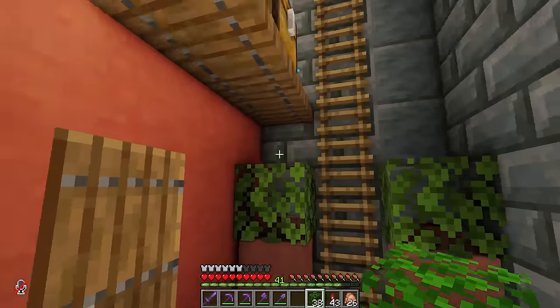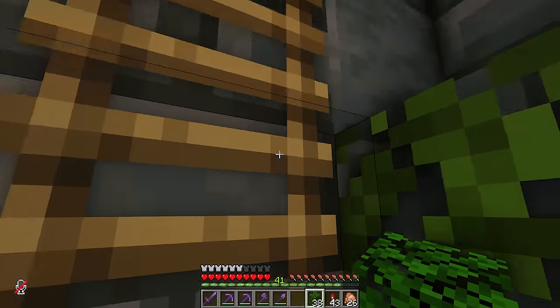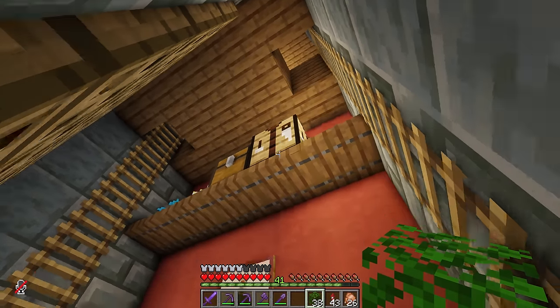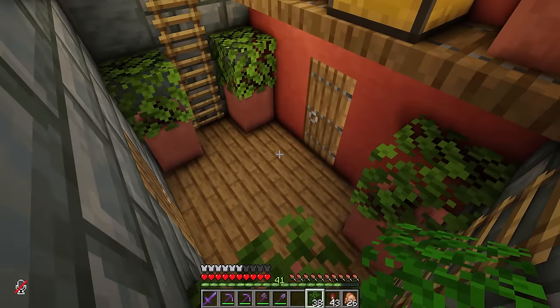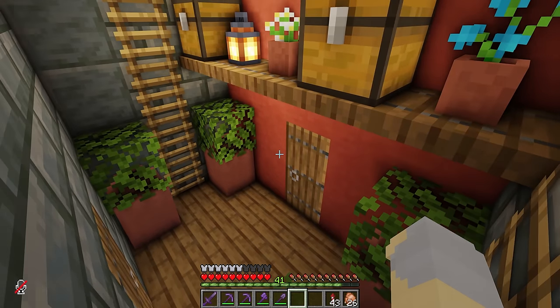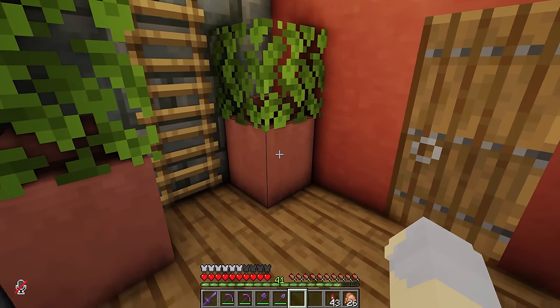It's pretty straightforward. I just decided to put some shelves up on the wall here with a little painting, and then filled the shelves with various stuff: chests, a crafting bench up here, some flower pots and things like that, a lantern. I'll be honest, I totally forgot until just now that we now have these large pots in the game as well, and these are great.